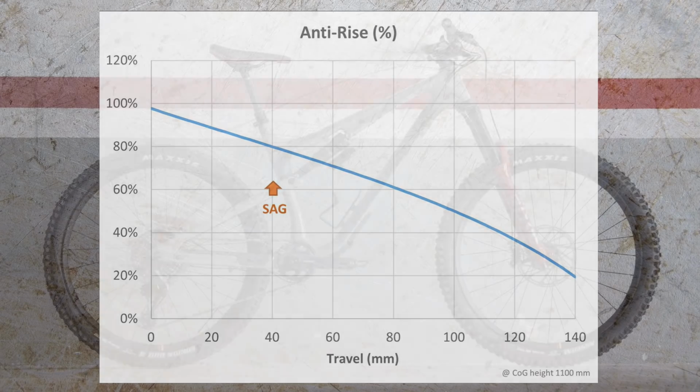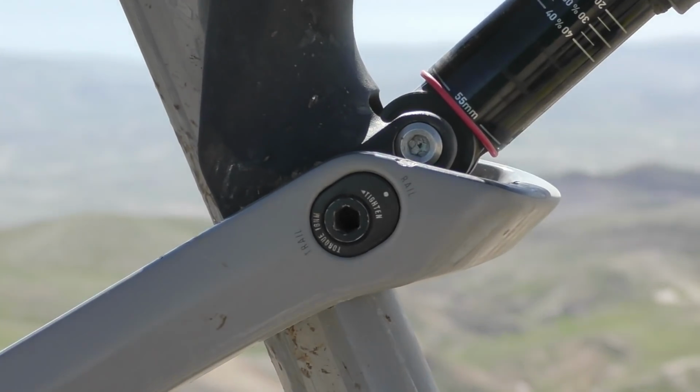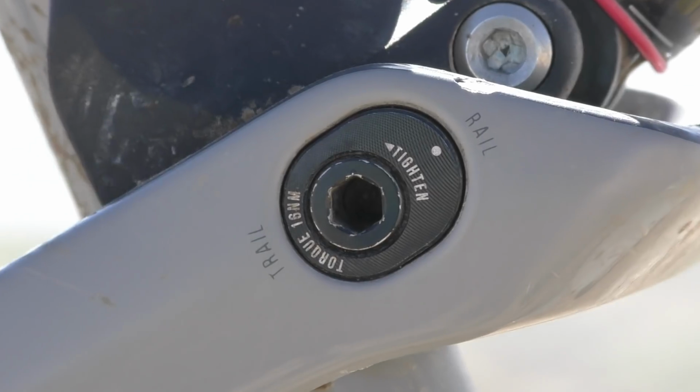As previously mentioned, there's a flip chip that allows you to switch between trail and rail mode. Rail mode drops the BB by 6mm and slackens the head angle and C-tube angle by 0.5 degrees.